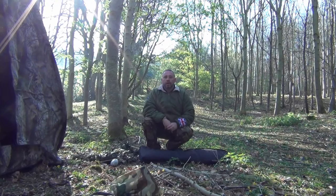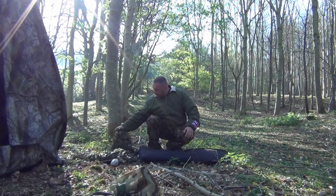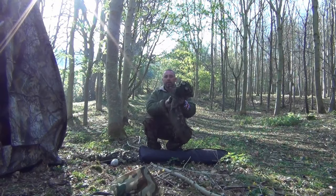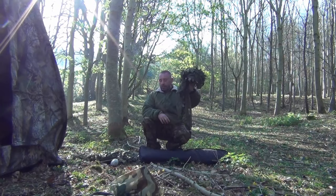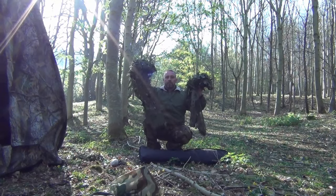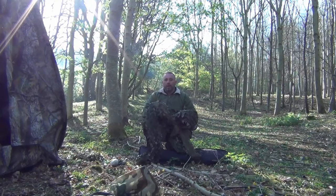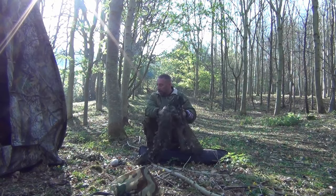I'm just showing you some of the things what I use for squirrel shooting. So I have a Jack Pyke leaf litter suit, and then obviously the trousers and the top. The trousers are not so important if you're shooting from a hide, but definitely have the top.